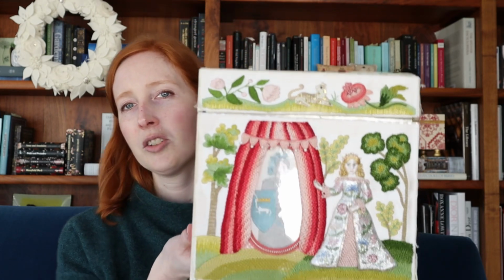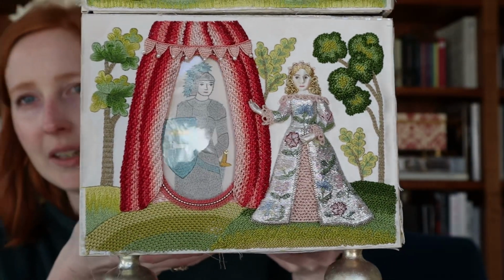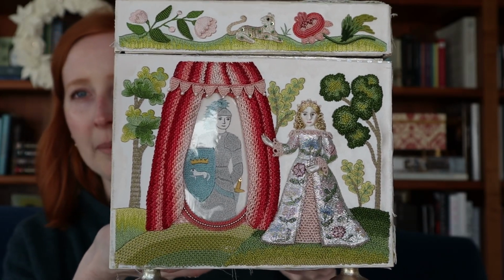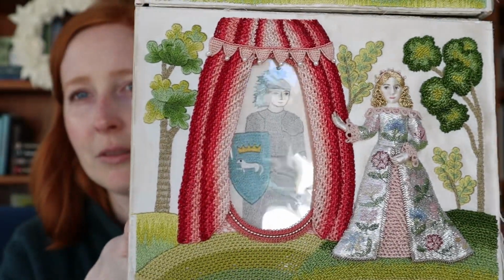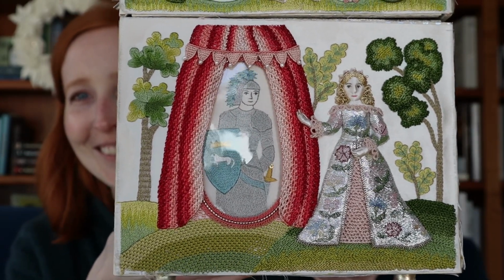And then on this side, we have the beginning of Britomart's journey. So this shows her at the start of the book. She is a princess of Britain, and she looks into a magic mirror. So here I've represented that by stitching underneath and then covering it with mica to give it a reflective surface, although it's reflecting my windows and it's kind of hard to see the stitching under it.